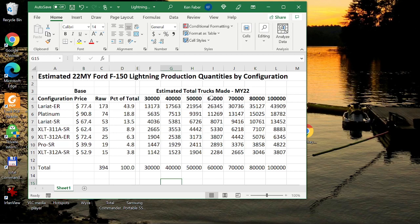These are the estimated trucks that are to be built. If Ford makes 60,000 trucks of the 2022 model year, 26,000 of them are going to be Lariat with extended range battery, Platinum, Lariat, XLT, the Pro standard range battery, and finally the XLT standard range batteries. And these are the forecasts that go with it.